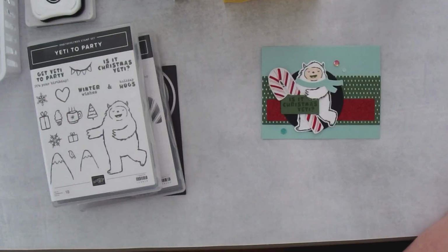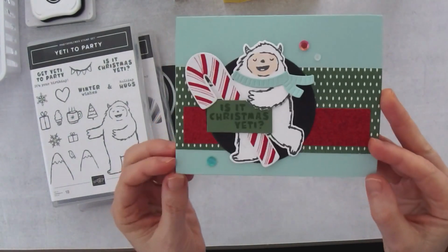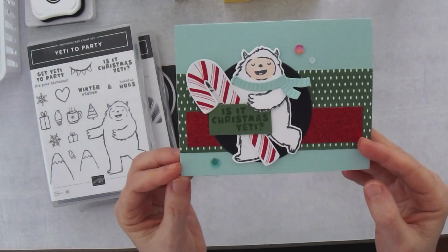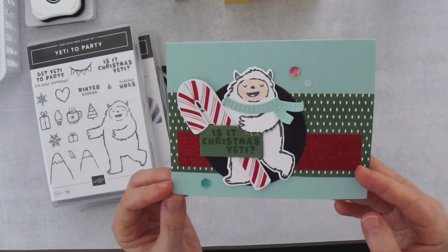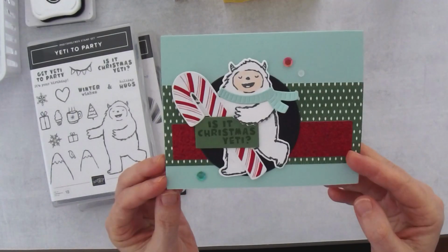Okay, now we're going to go over to my card. Look what I did with the candy cane. Isn't this a riot? The Yeti is holding the candy cane. I think it's just so fun. I think kids would get a kick out of this, and I know some adults would get a kick out of it too, if they have a sense of humor like mine, and I like fun things. So is it Christmas Yeti? I think that's so fun.